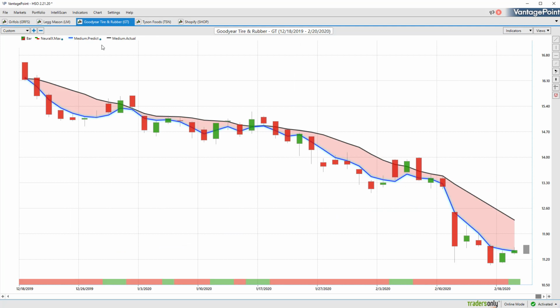Here's shares of Goodyear Tire and Rubber. And we talked about some of the weakness in some of these shoe companies. So I don't know if this is a rubber thing or what's going on out there in the markets, but what the software is letting you know is that really since December, you've had this crossover to the downside and shares of Goodyear Tire are expected to move lower.